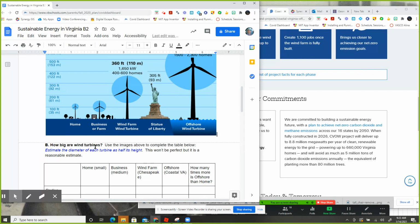How big are these wind turbines going to be, right? So use the images above to complete the table below. Estimate the diameter of each of the turbines as half of its height. Okay, it's not going to be perfect, but it's going to be a reasonable estimate. So how tall is this little baby home windmill? About, would you say? 100 feet is going to take right to the middle. Do you think it's a little bit taller than 100 feet? Yeah, it would be like around 120.